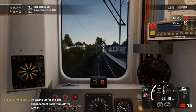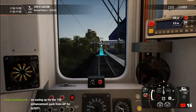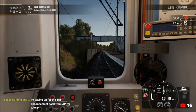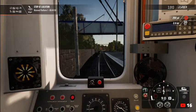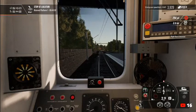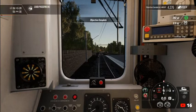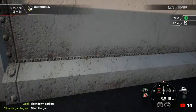Right, a little bit more brakes, please. Like, slow down. Saving up for the 158 enhancement pack from AP. That's alright. Okay, come on, slow down. Alright, door's unlocked. Is that going to open as soon as it stops? It absolutely is. Alright, so we'll do that. Slow down earlier? Yeah, I probably should, but it saves time if you don't.